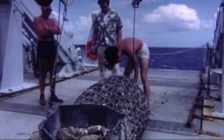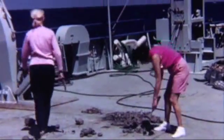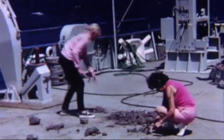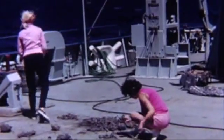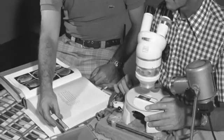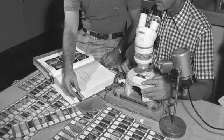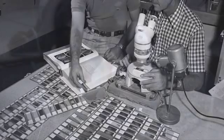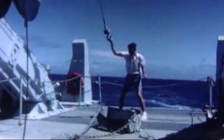On the deck of the ship, teams emptied the dredges and sorted the haul into piles of like with like, only occasionally finding the odd sample that didn't seem to fit anywhere. They brought the samples back to Scripps and submitted them to a battery of geochemical tests and analysis. But some rocks became part of a special collection managed by Robert L. Fisher, the man who dredged the rocks from the deep ocean floor.